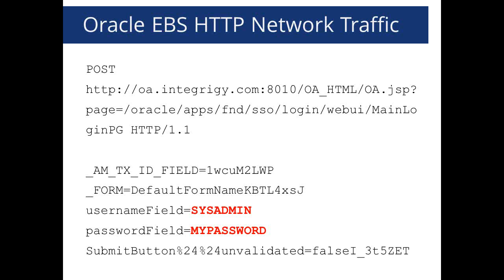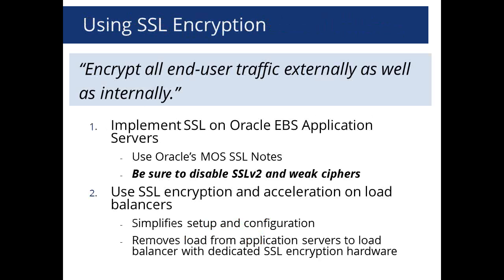A lot of organizations haven't deployed SSL or encryption across the internet for their Oracle E-Business Suite environment. And basically the risk is that someone can see that traffic and potentially capture it, manipulate it, things like that. And that's why you want to do encryption, to protect against this potential vulnerability. So the way you encrypt it is to use SSL. Anyone who's ever typed into the web browser HTTP versus HTTPS: when you type in HTTPS, you're telling your browser to use SSL encryption.